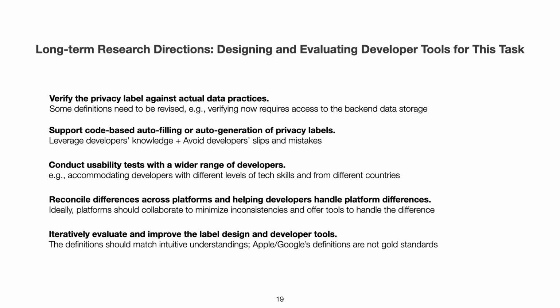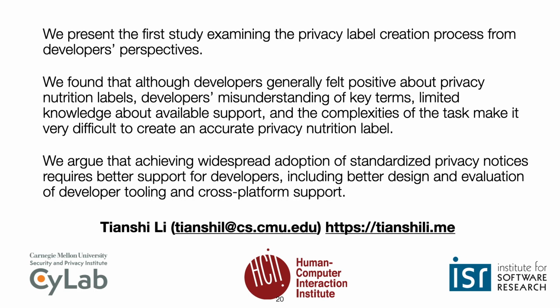For example, we as privacy researchers should design developer tooling to automate the privacy label creation process and iteratively evaluate and improve the design to serve a wider range of developers with different development goals. To sum up, we present the first study examining the privacy label creation process from developers' perspectives.